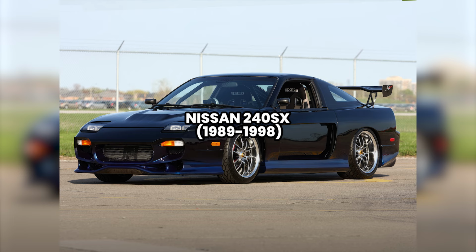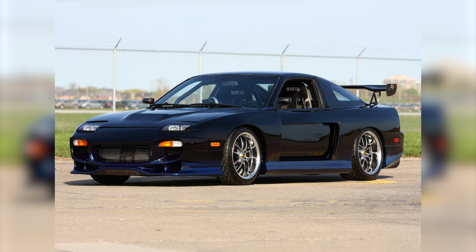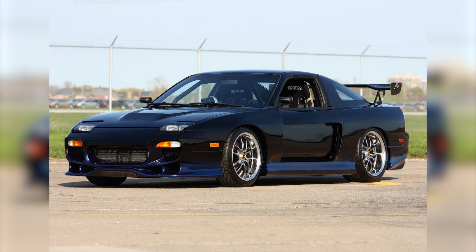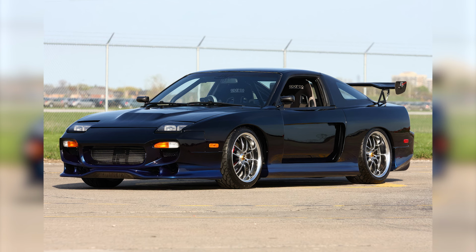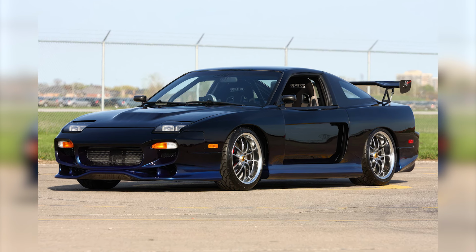Number 5. Nissan 240SX, 1989-1998. Produced between 1989 and 1998, this vehicle has captured the imagination of car enthusiasts worldwide, especially within the drifting and car modification community. This model stands out for its design, performance, and customization potential.